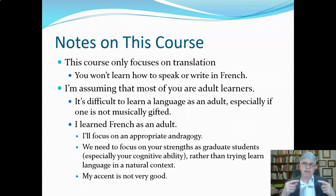And I'm going to emphasize what's known as the dynamic equivalent. I don't want you to make some stilted word-for-word translation, but I want you to create a translation that, we call it dynamic translation, because it's supposed to have the same impact on the readers in English that the text would have on the readers in French. We're not looking for a word-for-word translation. We're looking to communicate the ideas so that you have the same impact with your translation as the original writer did on the original readers.